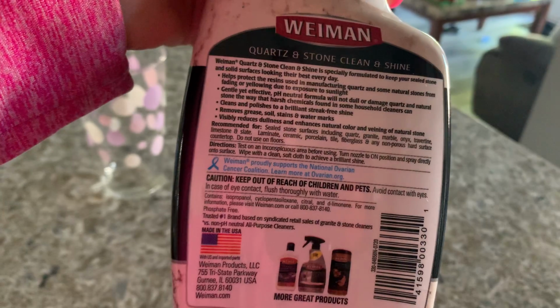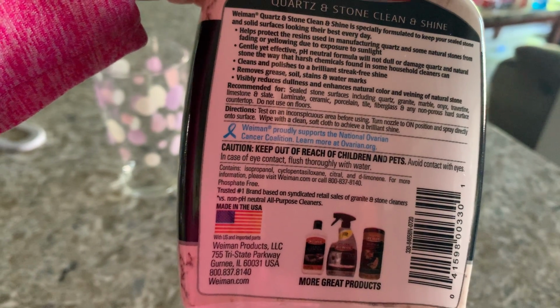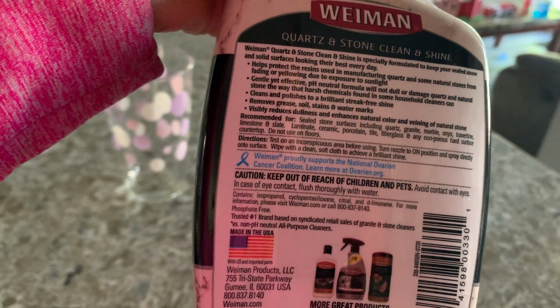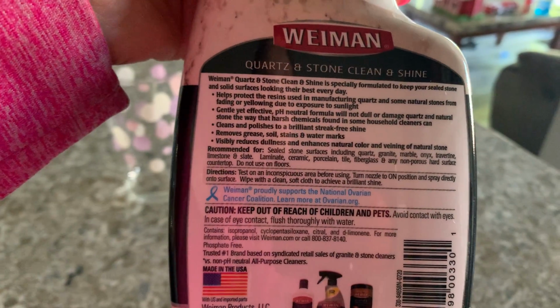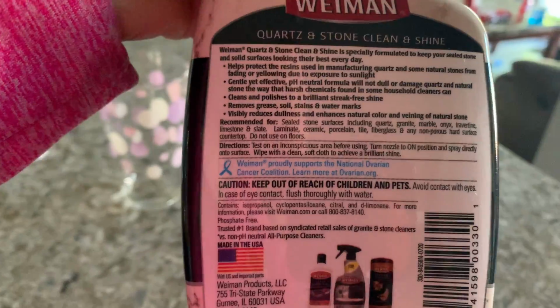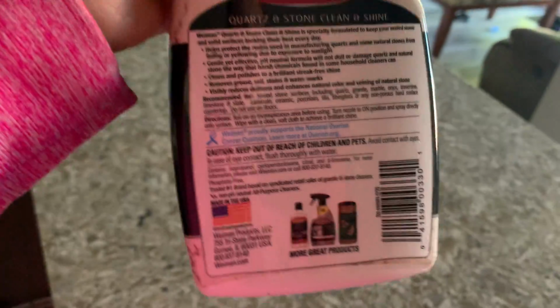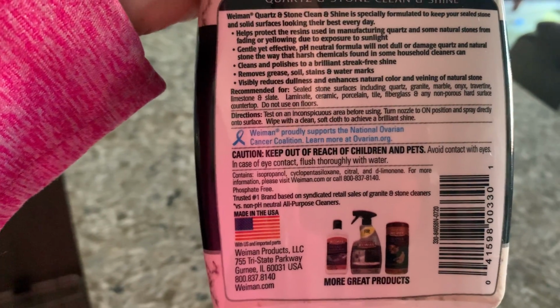So this is really great. It leaves it really sparkling shiny. Weiman Quartz and Stone Clean and Shine is specifically formulated to keep your sealed stone and solid surfaces looking their best every day, especially since it's not cheap, so we want to make sure that you're keeping it looking nice. And I use this several times a day as I have the kids eating breakfast, lunch, and dinner on the island, and it makes a mess. So I'm always cleaning it.